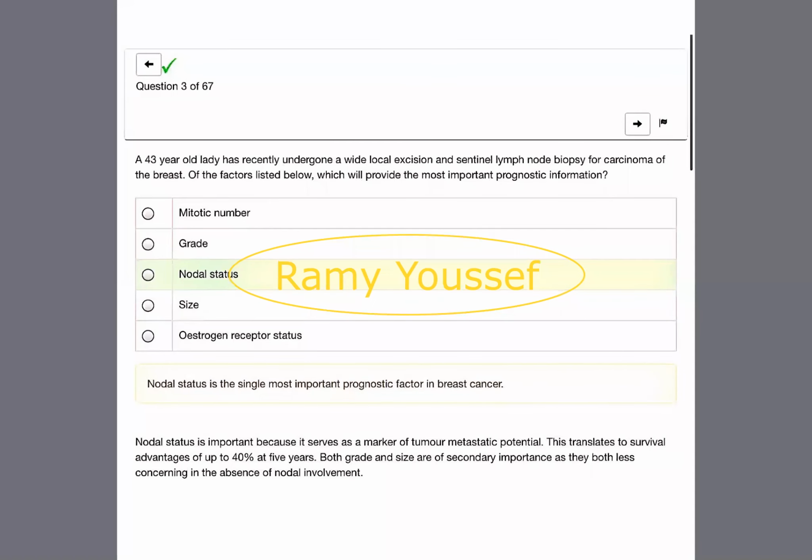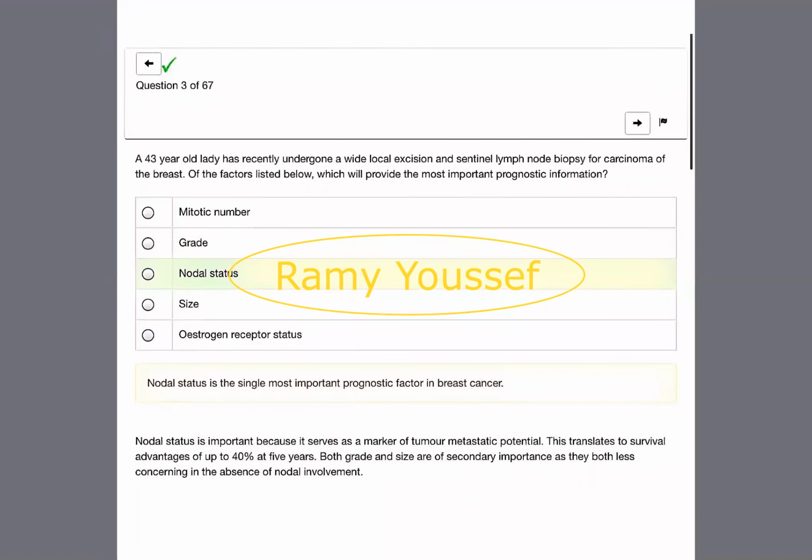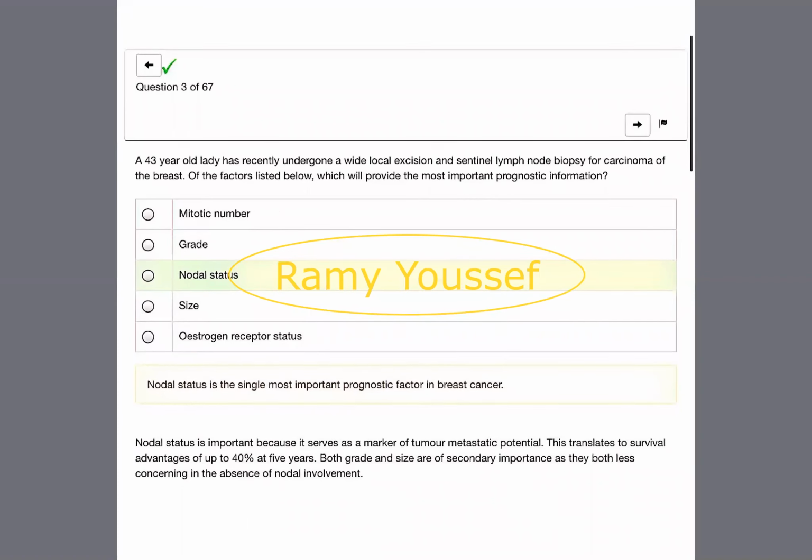And by the way, in part B, you have a question and he will give you a pathology report in the station, and he tells you what are the most important things. So you have to look at these indicators, and you have to look at the margins of the tumor, and the lymph node status as well. But if you are talking in general, the most important prognostic factor is the lymph node status. Okay.